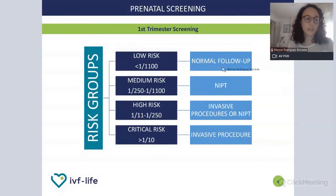The first group, of low risk, does not need an additional test. Then the medium group can be offered to perform an NIPT. The high-risk group, which includes patients with risk 1 in 11 to 1 in 250, is indicated to perform either an invasive procedure or an NIPT. And last, the critical risk group, patients with risk higher than 1 in 10, are indicated to perform, without any other step, an invasive procedure. As you can see, NIPT has been included in most of the screening plans as a step to perform before an invasive procedure in certain groups of risk.